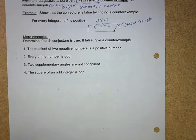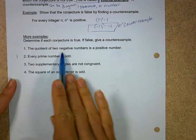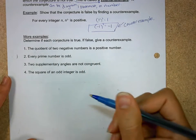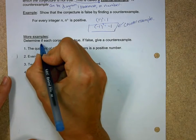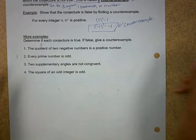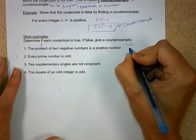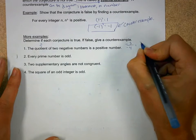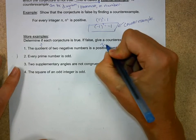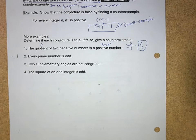That's the process. We can just disprove it by giving that one example. All right, now we have to also decide if conjectures are true or false. And if they're true, we can't disprove them. But if it's false, we can totally disprove it. So like the first one, the quotient of 2 negative numbers is a positive number. Now let's go back to algebra mode. You probably should realize if I said quotient, that means division, right? So the quotient of 2 negative numbers is always positive. Well, -3 divided by -4, is that a positive? 3/4. Exactly. So this is a true statement. We know, again, with integers, we learned this before.